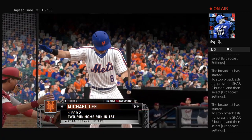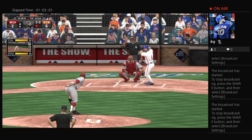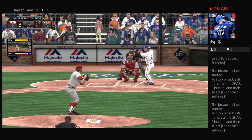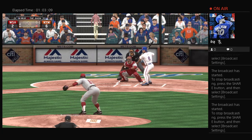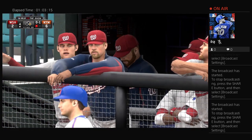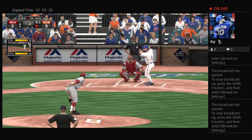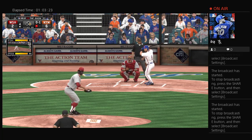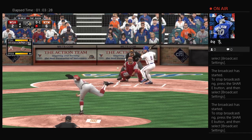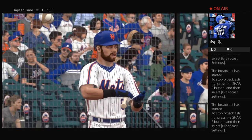Michael Lee will try it again. He homered back in the first inning of this one. Right there for strike 1. Here we go, Michael. Let's go. And this ball's heading for the seats down the right side as the count will move to 0-2 now.